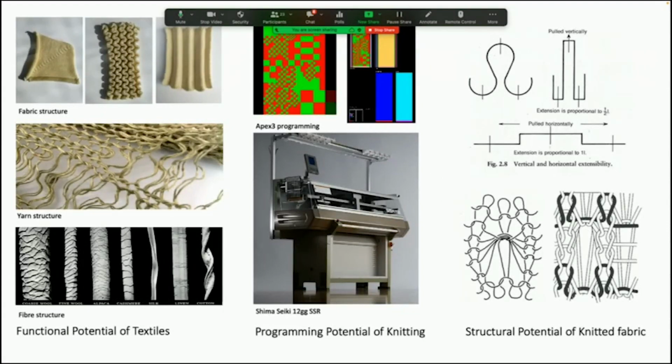Textiles are a really key method to work across scales. We have the opportunity to work from the individual fibre across the hierarchical system, so thinking not only about fibre technology, but also about spinning processes, and then up into the configuration of fabrics themselves. And I work principally with knitted textiles, and so alongside this functional perspective, you've got the programming potential of knitting and the incredible industry that supports that.